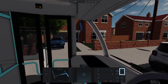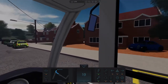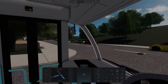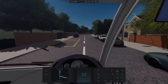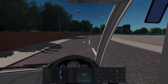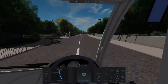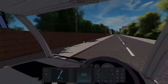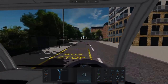Why is my door closed? It's just like, why is my door closed? Weird. I don't really get much traffic down here once that's parked up. Oh! I should have slowed down when I was thinking. Oh, it's a bit choppy down there. It's not good.